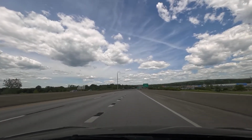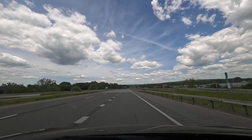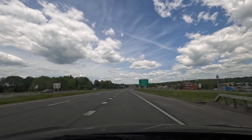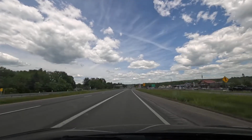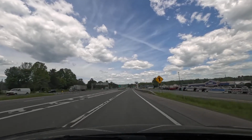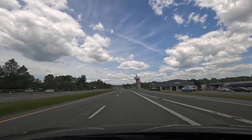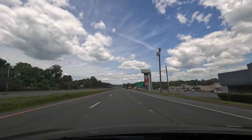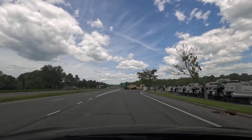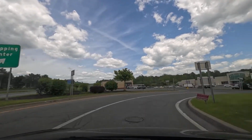In 1,000 feet, take the exit on the right toward shopping center. Now take the exit on the right toward shopping center. Alright. There's Bass Pro. There it is. Alright, let me see what we got going on here. Looks like kind of a weird merge going on. Just took it. Now bear right. Okay. Oh, the guy just got right up on me. He was coming in hot.